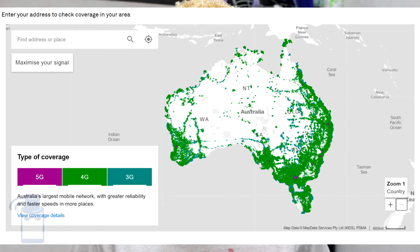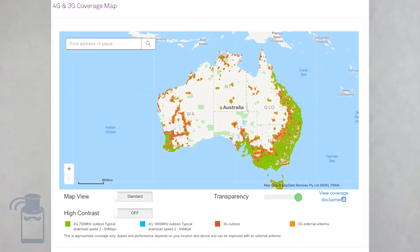Every MVNO except for Boost Mobile has access to the Telstra wholesale network. If you look at the picture that I'm showing you on the screen, I've now shown you the Telstra main network and the Telstra wholesale network. You will see that the coverage in rural Australia, the outback, is much worse than with the Telstra main network.